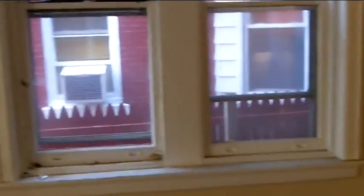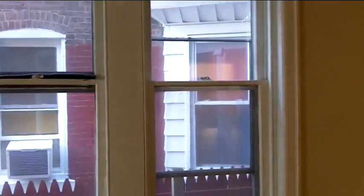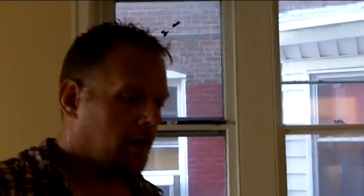So whenever we have this kind of thing, we want to take this out and put in new vinyl double hung windows. And that is pretty much it in the living room, dining room. It's in pretty good shape. It's got some funky trims. It's got carpet for the trims, so we might need to do baseboard trims in here. But other than that, it's pretty good.